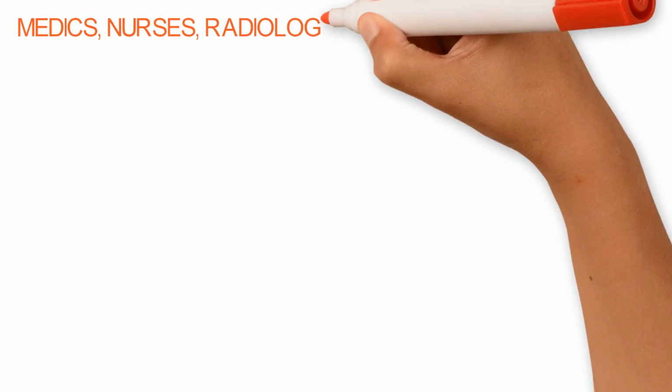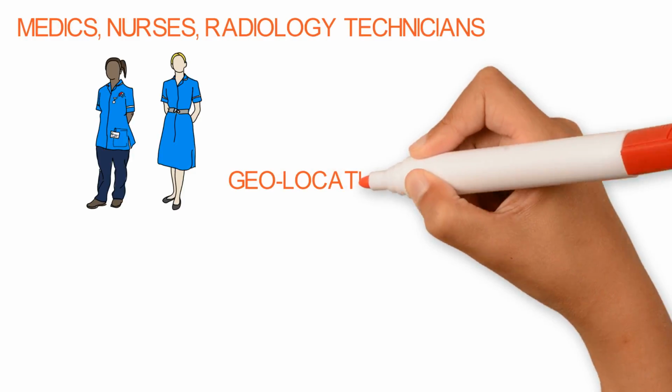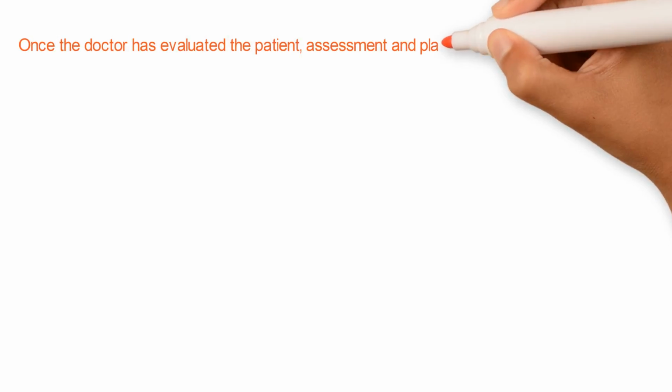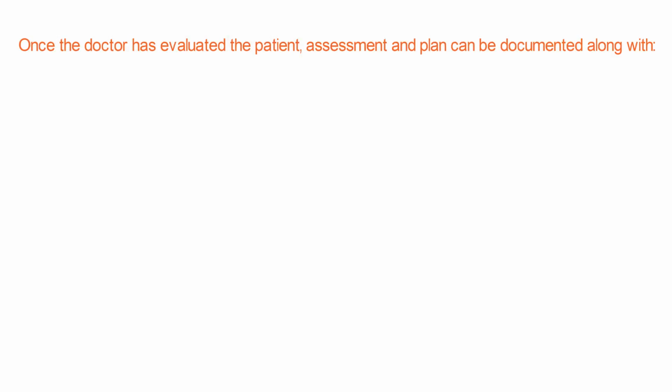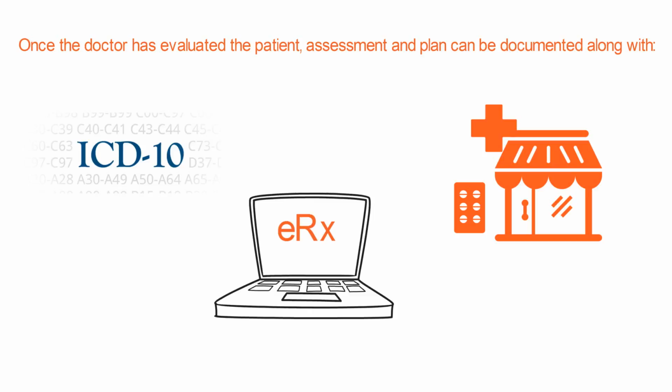All field personnel such as medics, nurses, or radiology technicians are tracked using geolocation technology, thus making it easy and efficient. Once the doctor has evaluated the patient, assessment and plan can be documented along with the ICD-10 codes, and an e-prescription can be sent to the patient's pharmacy.